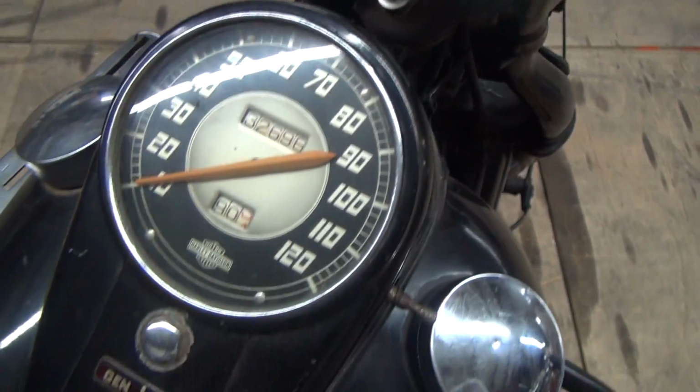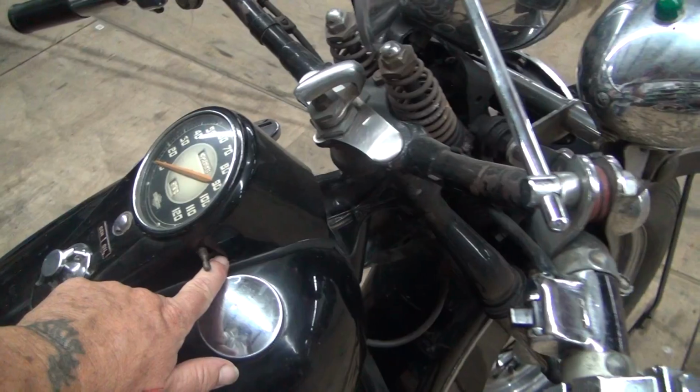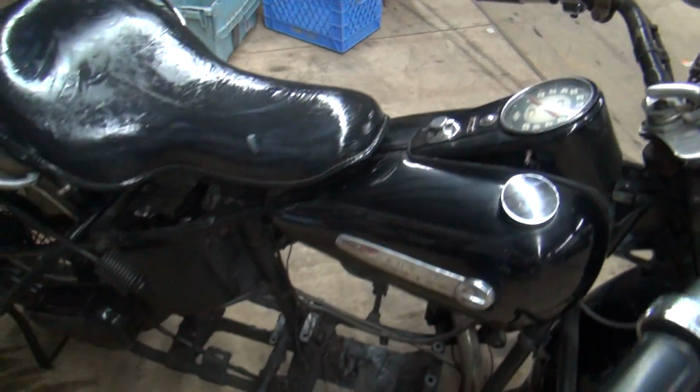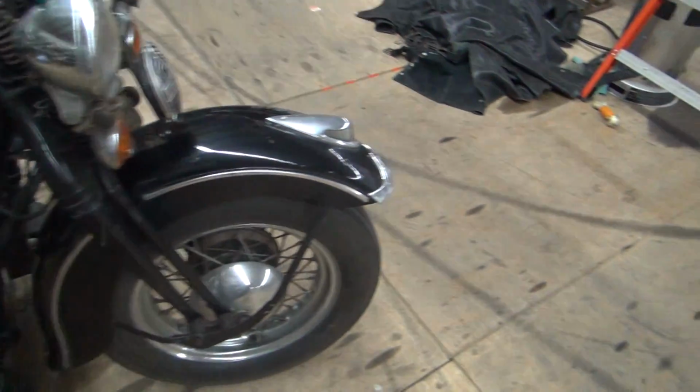Beautiful, beautiful speedo on this bike, beautiful dash. I do not have the magic eye cover here. I'm missing most of the time. I have most of this bike. It was fairly complete when I got it. It was assembled when I got it.